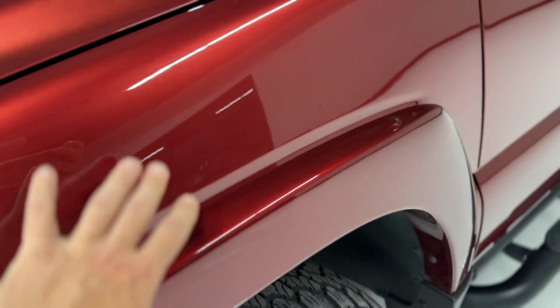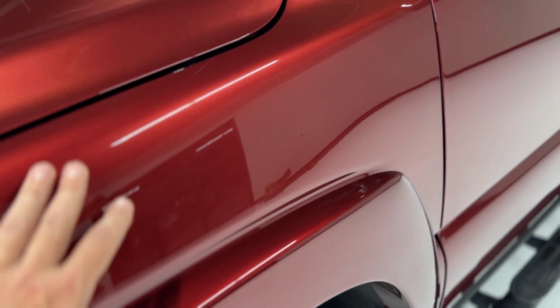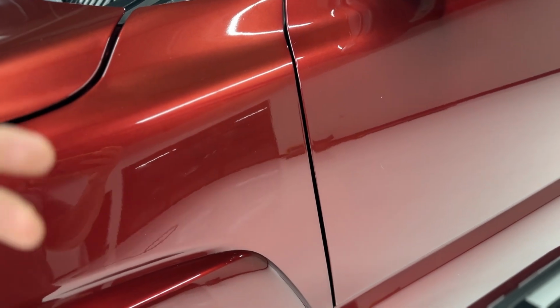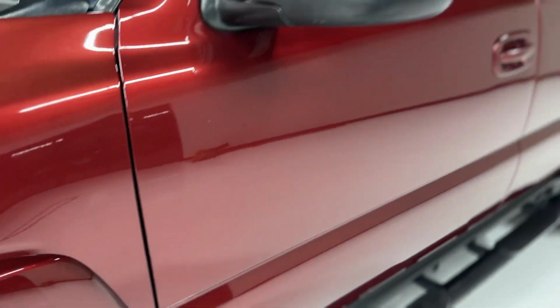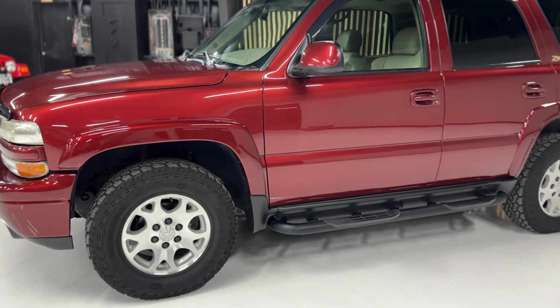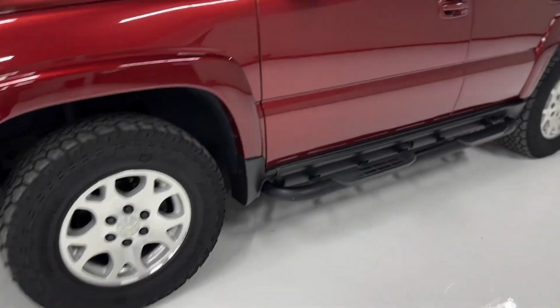To match and blend this paint is very, very hard. Maroons and burgundies are hard to begin with. And then on top of that, they have a natural sun fade. So as you'll see in this video, we're shooting this in 4K. The matching, the blending, it's all absolutely beautiful. And you're going to get different shades based on how the camera is shooting anyways.